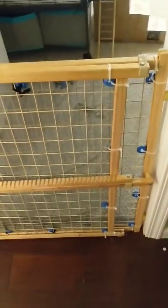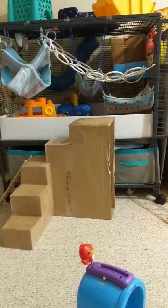So in this instance, I have a baby gate that I have outfitted with window screen so that they can't get through it. They could probably climb it if they wanted to, but my boys are super lazy and have not done that. I found when they have enough room, they don't do that at all. They don't try to escape. So most of the time, if I'm in here and they are out, they are on the cage somewhere.